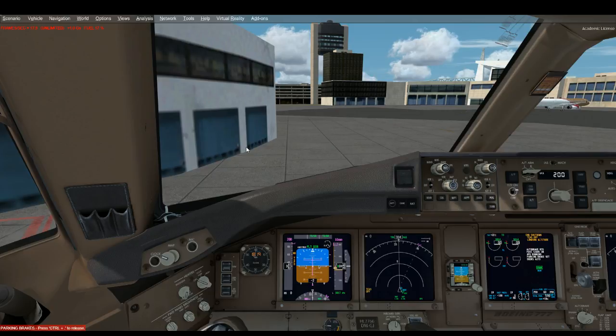Pacific 6969, permission to cross runway 4 right, please, heading for 33. Pacific 6969, cross runway 4 right, on the other side, Monterey Tower 128.8. After that, cross over to Monterey Tower 128.8, Pacific 6969.